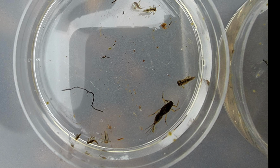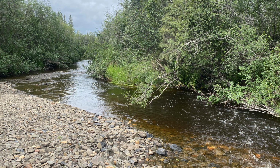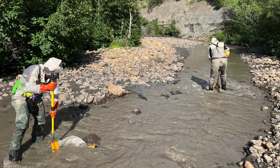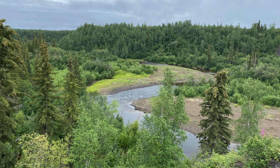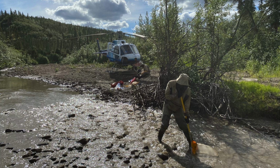Aquatic insects, specifically benthic macroinvertebrates, are great bioindicators for environmental or ecological assessments because they're representative of the conditions in a freshwater ecosystem at a specific location, and they can better show cumulative impacts and are representative of a greater temporal scale than a single water quality grab sample. So they're quite frequently used in bioassessments as bioindicators because they have a wide range in sensitivities to disturbance.